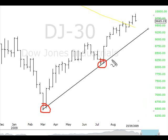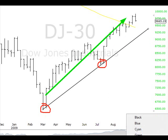Now, with this particular trend line, obviously the Dow is in a complete bull market. As we can clearly see, this market is clearly in a bull market. There's no doubt about it. Since March right through to where we are right now, the end of September, we can clearly see it's in a bull market. Now, what happens if the market, say for example, starts to run down? Let's just use this color, and let's say for example the Dow starts to run down through here.